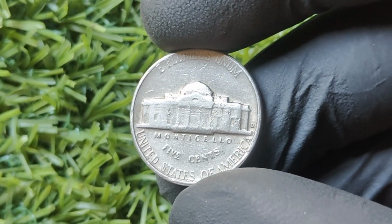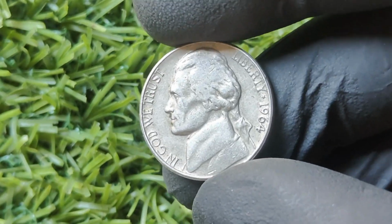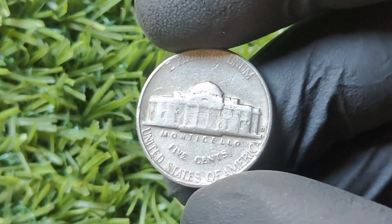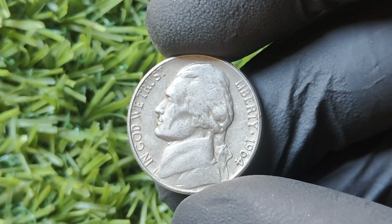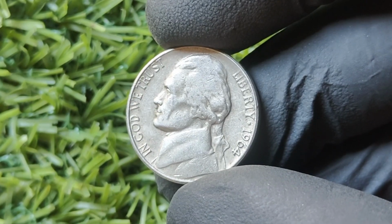That's a green flag. Under magnification, check for die cracks, double dies, or off-center strikes. Evaluate its grade. Coins that are MS66 or higher, that's mint state, are extremely valuable. Most million-dollar nickels are graded by PCGS or NGC. Get a professional opinion. Research completed auctions. Look up sales on Heritage Auctions, eBay's sold listings, and great collections.